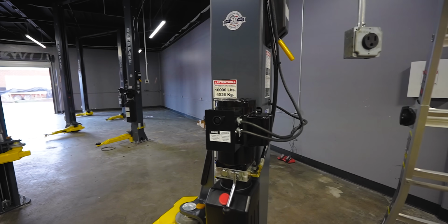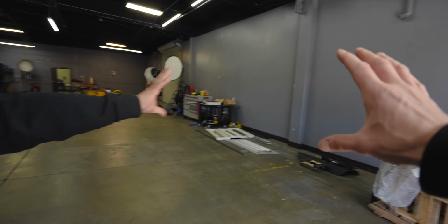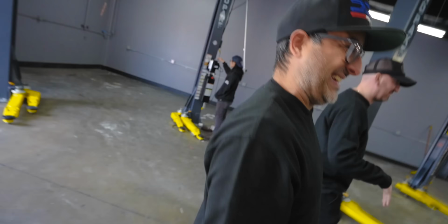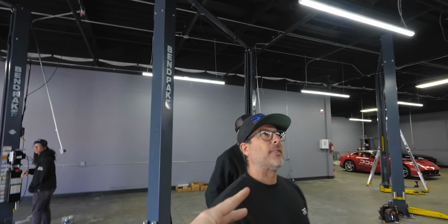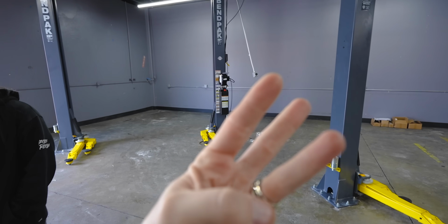This is huge. We got a bunch of storage racks coming for this room also. Yep, all racks along here. Racks on racks on racks. But look at this. Instead of just having one two-post hoist back at the old shop, now we have three. That's so rad. Because before when we had one, then you were stuck with one.